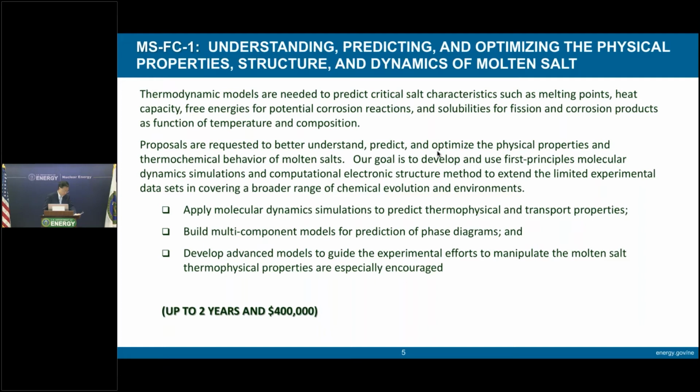The second one is build multiple component model for predicting phase diagram. And the third one is develop advanced model to guide the experimental effort and to manipulate the molten salt thermal physical properties. So the key word is to guide the experiment and also help us to manipulate the salt composition. Then we can find breakthroughs in this case. The major change for this topic this year is we limit for 2 years and 400K.